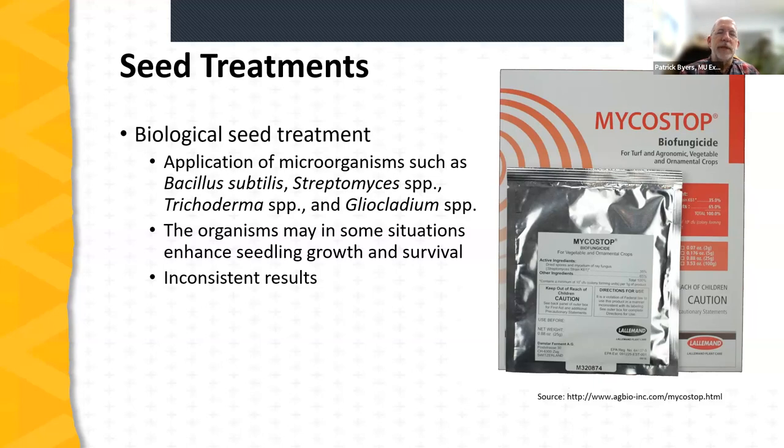Now, sometimes we see inconsistent results from the use of these biological seed treatments. First of all, these are living organisms. If they haven't been handled properly before they get to you in their package, there's the possibility that some of these organisms will have died in the package. The other issue is that the soils in which they are planted may or may not support the growth of these organisms. So in some cases, we get better results than in other cases. This inconsistency can be a bit of a problem. But even that being said, there is some benefit to using biological seed treatments, and in many cases, they are approved by organic certifiers.